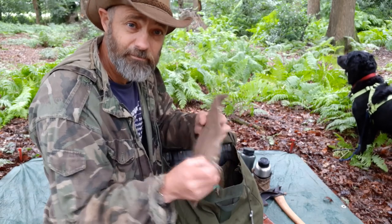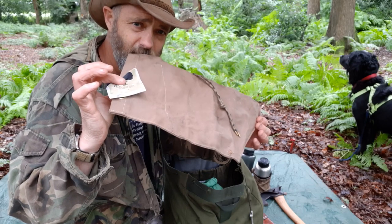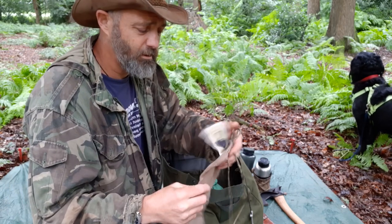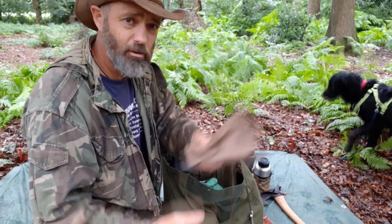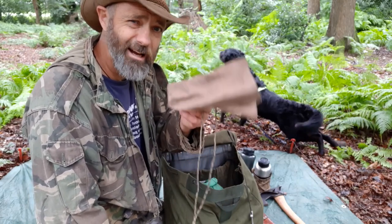My filter bag. Brown's filter bag. Yeah. Same as the Millikan ones. Back in Second World War, maybe First World War, I don't know. But great bit of kit. So I use that a lot.